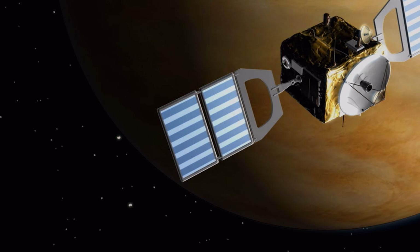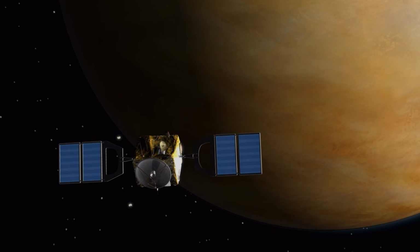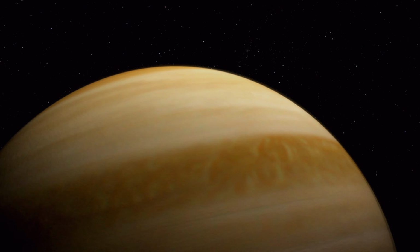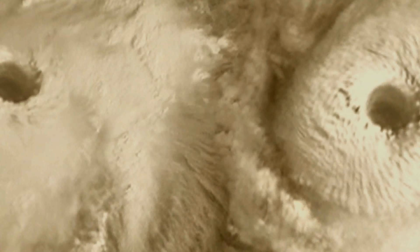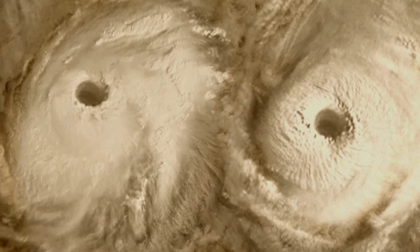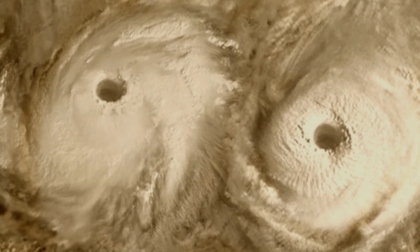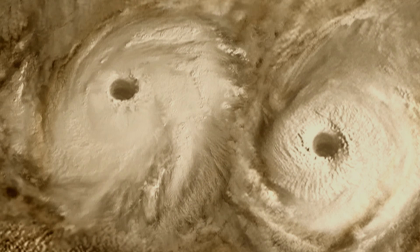Venus Express swings down to the southern hemisphere for a closer look. What it finds blows scientists away. A vast hurricane-like vortex, 1,200 miles wide and 13 miles deep. 4 times larger than the largest hurricane on Earth. Not one, but 2 rotating eyes.